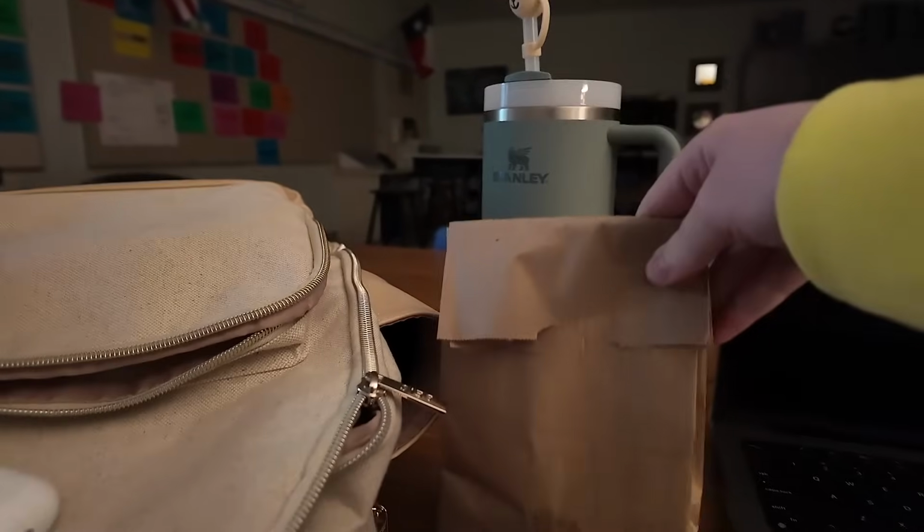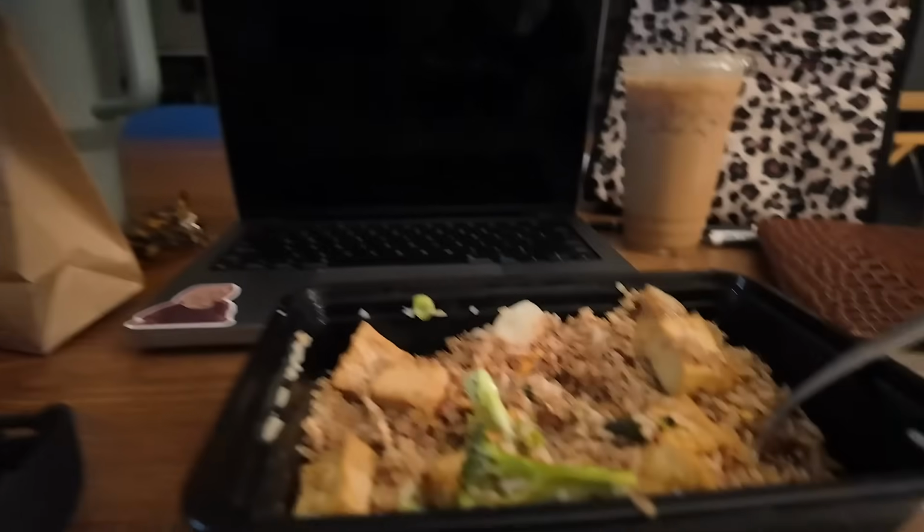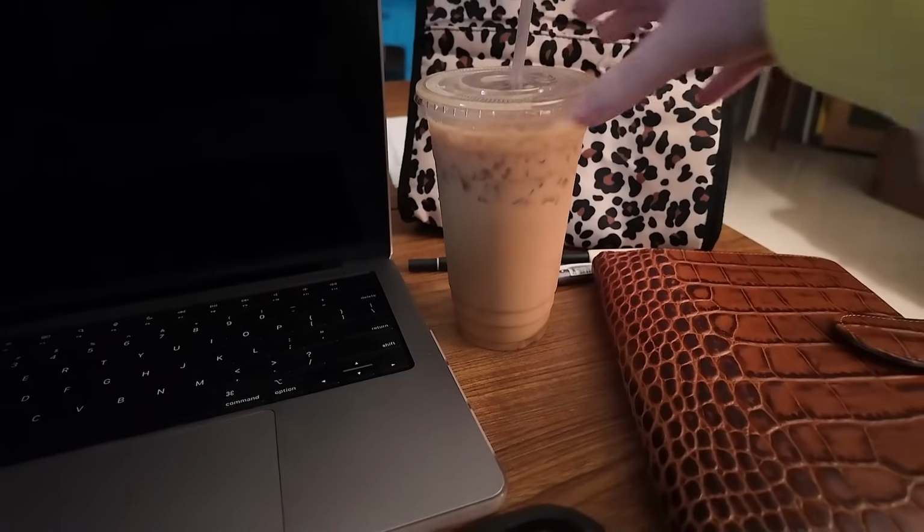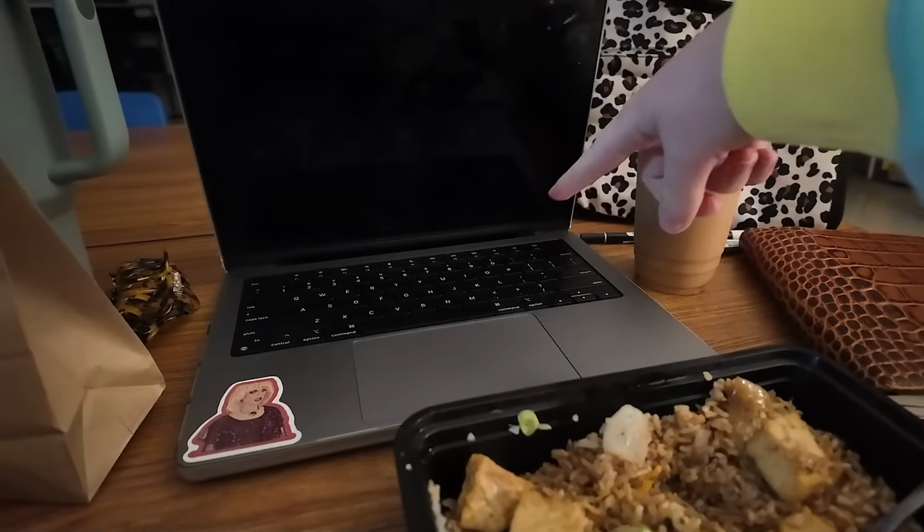Water. I just went and got a little muffin. I have some Thai leftovers, planned to do some work, and I got a second coffee because, good lord, I need it. And I'm gonna do some editing.